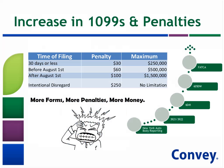So, some of those penalties. Now, as a reminder, penalties can be for incorrect name TIN information or late and or missing filings. So based on the time of filing, you'll see that the penalties have increased from the previous state. But also, if you look to the right, there's more regulations coming into play.